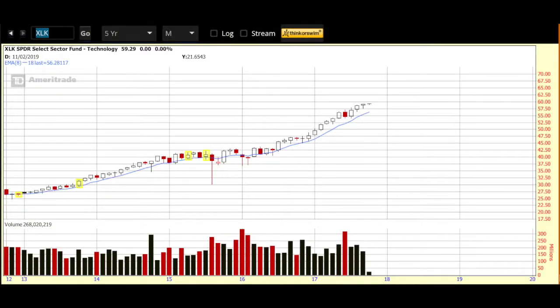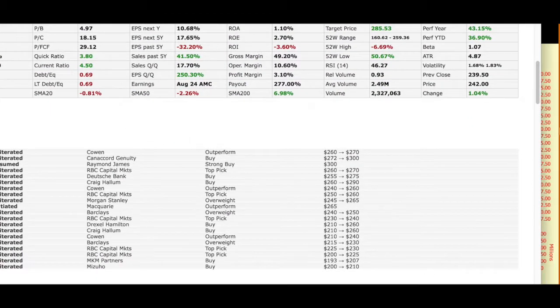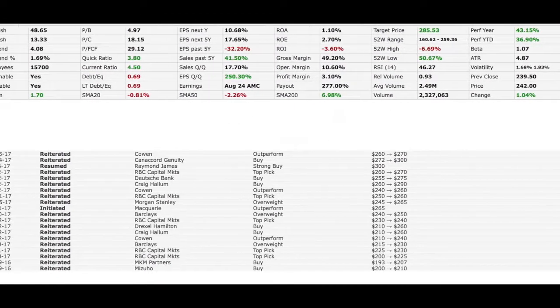Along with our individual name, we also like to take a look at the sector that it's in, and for that we're looking at XLK, which is the ETF for the technology sector. You can see on the 5-year chart, beautiful uptrend, still showing that price strength. AVGO with those numbers, that dividend, would make sense to me that if this continues higher, AVGO will start to catch up.